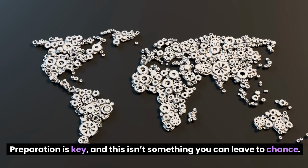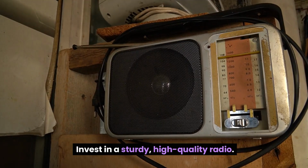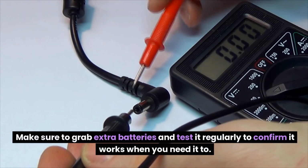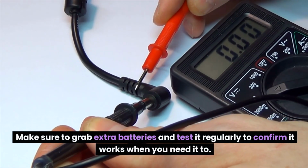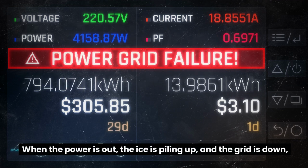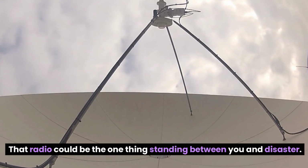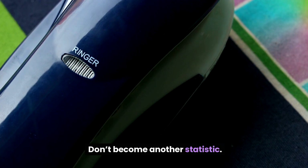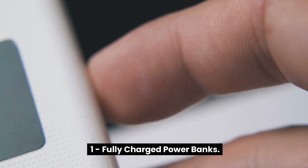Preparation is key, and this isn't something you can leave to chance. Invest in a sturdy, high-quality radio. Make sure to grab extra batteries and test it regularly to confirm it works when you need it to. It's money well spent. When the power is out, the ice is piling up, and the grid is down, that radio could be the one thing standing between you and disaster. Stay prepared. Don't become another statistic.